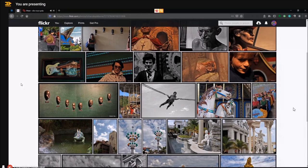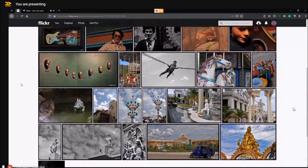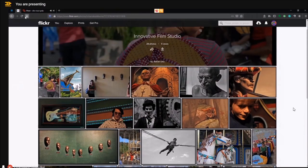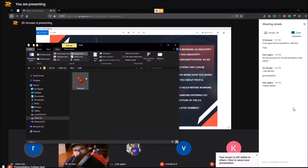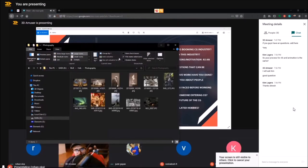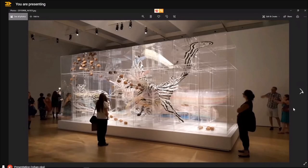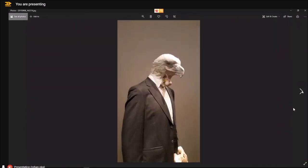Nice. It's not that I invested a lot of money in buying a good camera. I just started taking photos with my mobile phone. So this is one thing. And another thing would be something that I just saved out. So these are some of the photos that I took while traveling. Montreal and Nice. Things like that.